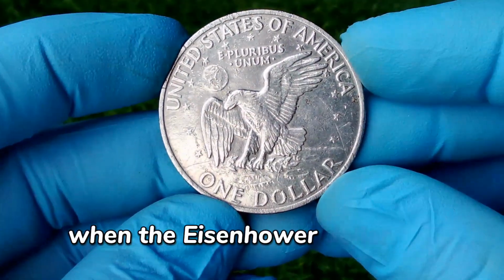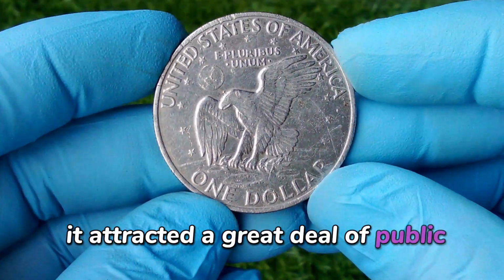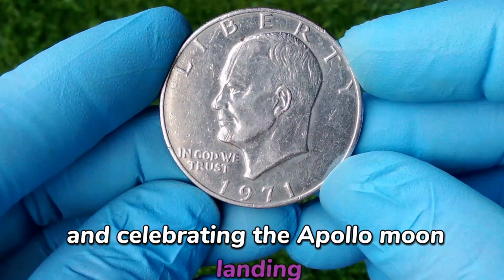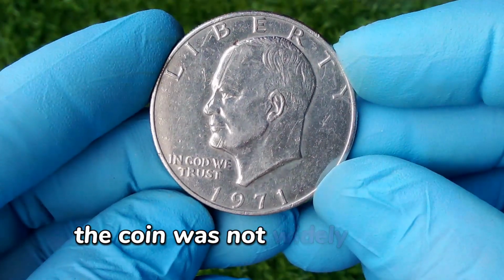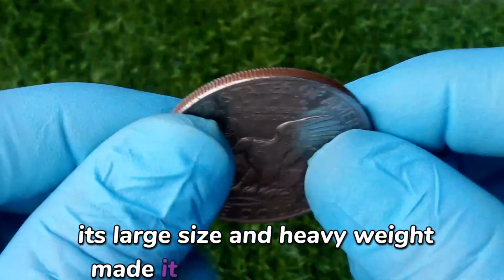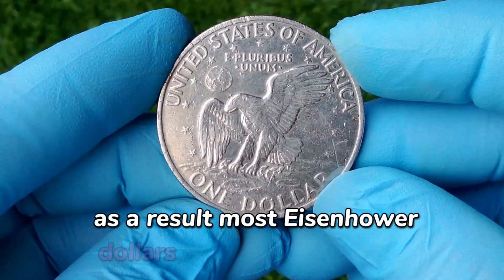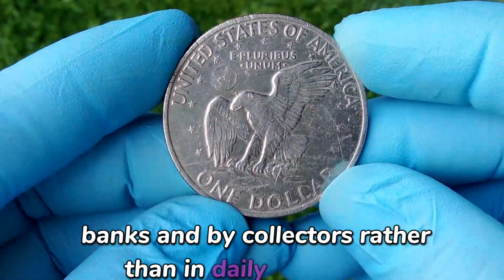When the Eisenhower dollar was first released in 1971, it attracted a great deal of public attention. Many Americans were proud to see a coin honoring President Eisenhower and celebrating the Apollo moon landing. However, despite its historical significance, the coin was not widely used in everyday transactions. Its large size and heavy weight made it inconvenient to carry, and many people preferred paper dollar bills instead. As a result, most Eisenhower dollars were used mainly in casinos, banks, and by collectors rather than in daily circulation.